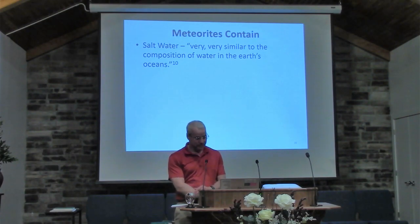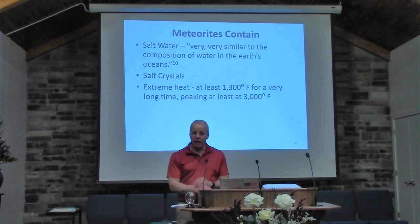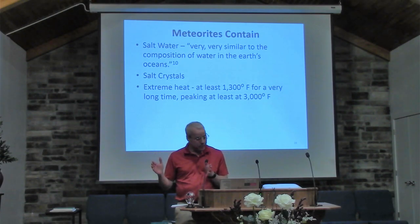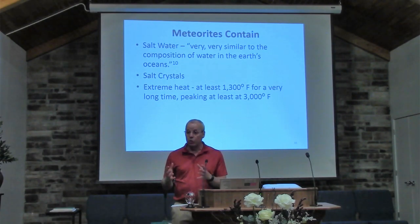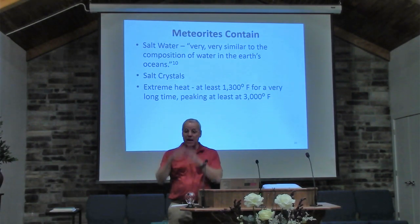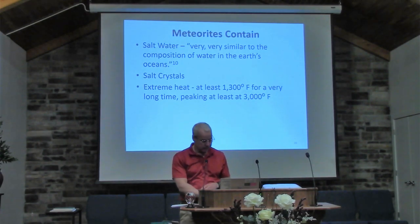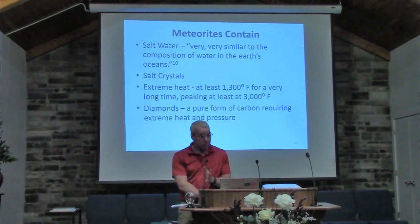That's interesting. They contain salt crystals. Meteorites have rocks in them that indicate that the meteorite was at least 1,300 degrees Fahrenheit for a long period of time, with a peak heat of at least 3,000 degrees Fahrenheit, and then rapidly cooled. Well, in the subterranean chambers, I said, tremendous heat. Then it'd be launched into space. In space, it would cool off really quickly. They could explain that.